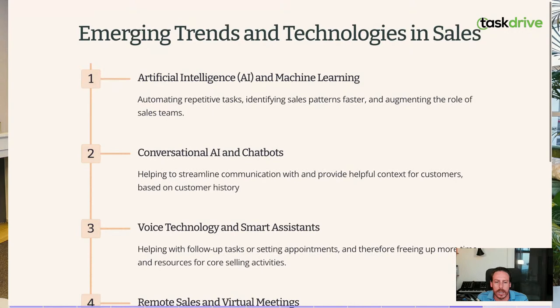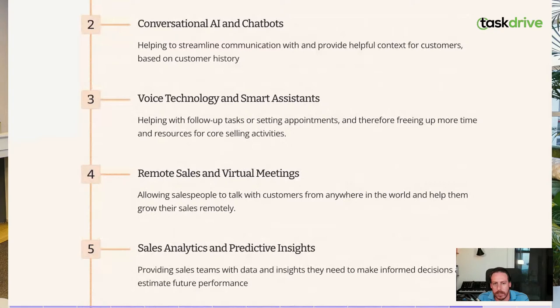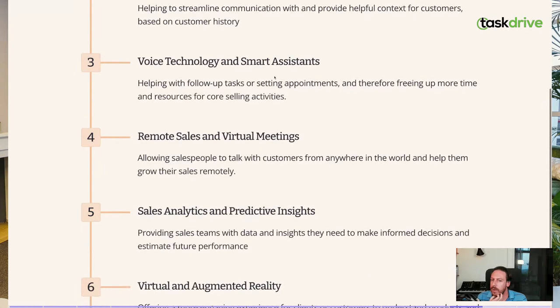Conversational AI and chatbots. This is my favorite at the moment, of course. ChatGPT sits here, conversational AI and chatbots. As you've seen, a lot of things can be done very quickly, but you can also start doing things based on customer history. You can do a lot with this. I love it.